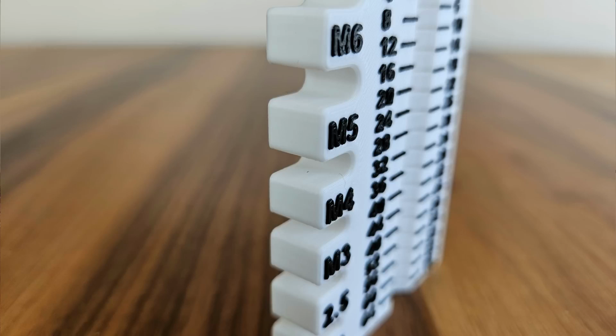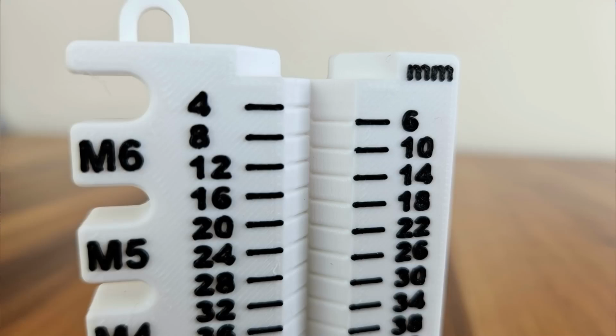As for the printing quality, there's nothing negative to say. The layers look quite nice. The top surfaces and the numbers are very clear. There's no such thing as a nozzle trace.